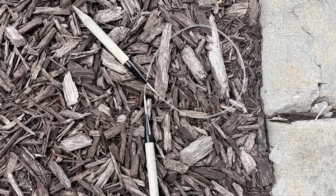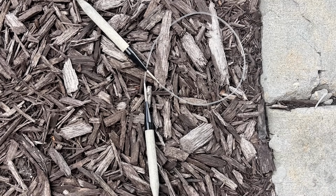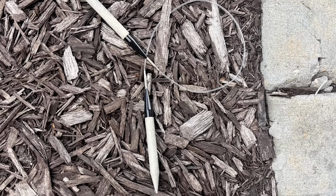I found this outside an office building. 2 pointed wooden sticks connected by a clear wire. I have no idea what it is.